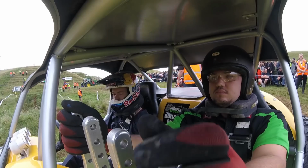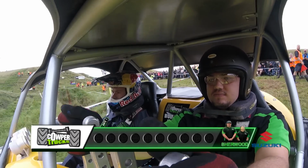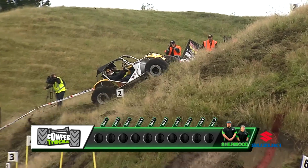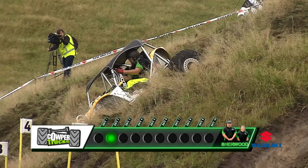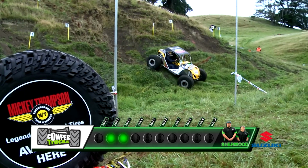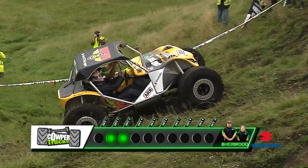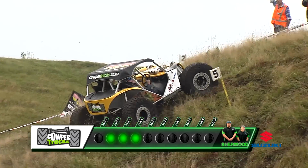Well, this is the one that everyone's been talking about. This is pro FMX rider Levi Sherwood and Kane Newman. Levi Sherwood's had a crash course in driving these amazing little trucks from the event organiser Dan Cowper, and he chose to miss the first gate, so he thought he had a better chance by missing 1 to continue the momentum into 2. So he's gone through 3, A-OK. So at the moment he's scored 200 points. Remember, it's 100 points per gate.